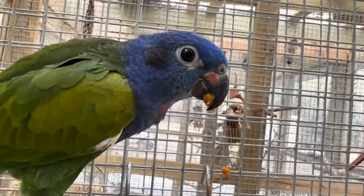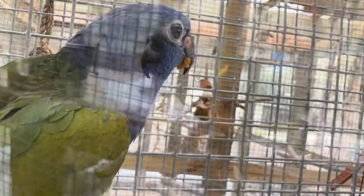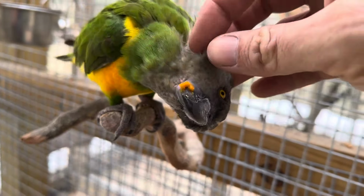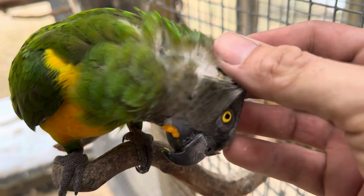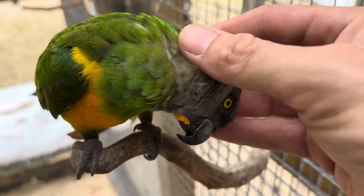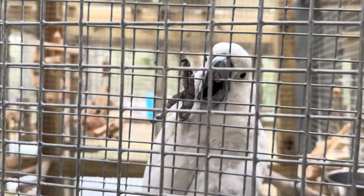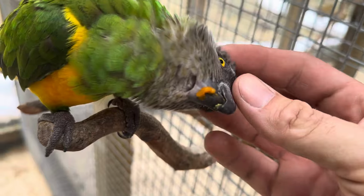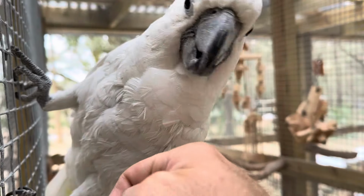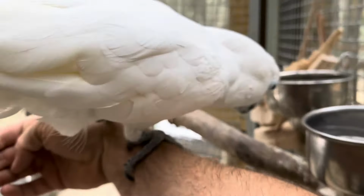You enjoying your food, Bluebird? You enjoying your food? Rocky! Oh, hi, Rocky. You got some sweet potato on your beak. Are you eating some sweet potato? Hi, Rocky. Olaf is sitting over here like, hello, I'm waiting. Gotta wait your turn, dude. Rocky wants some lovin's. Hi, Olaf. Can you come here? There you go. I'll be your bridge. There you go.